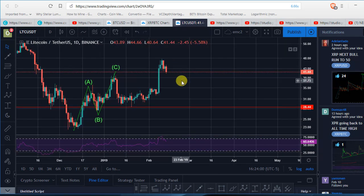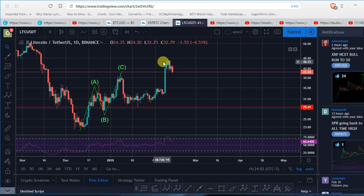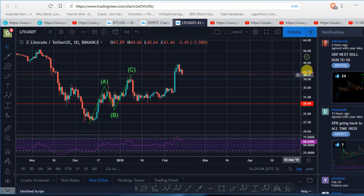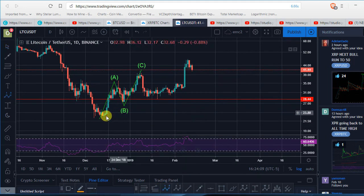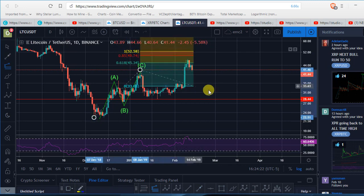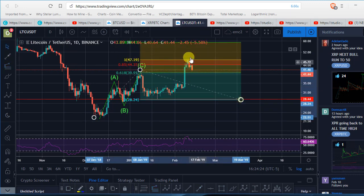As I mentioned previously, when Litecoin broke out to $46, $47, I'm just going to make a quick recap of what we talked about, right? So we got an ABC correction followed by another one-to-one extension from this area. So you got your extension tool, right? So we got a one-to-one extension as we anticipated. Price surged all the way up to $47, right?